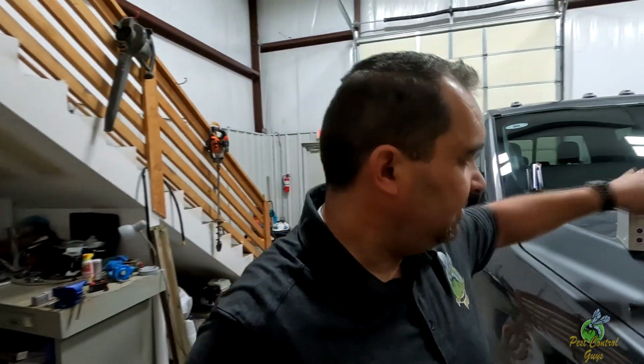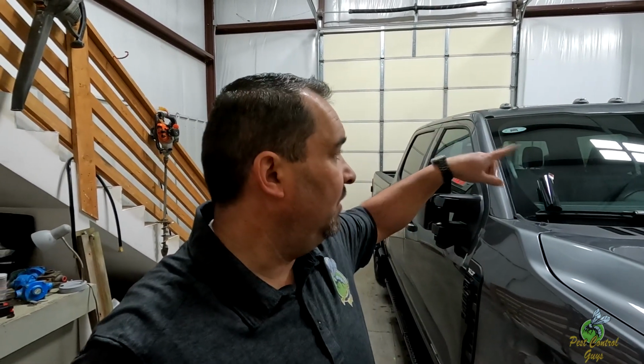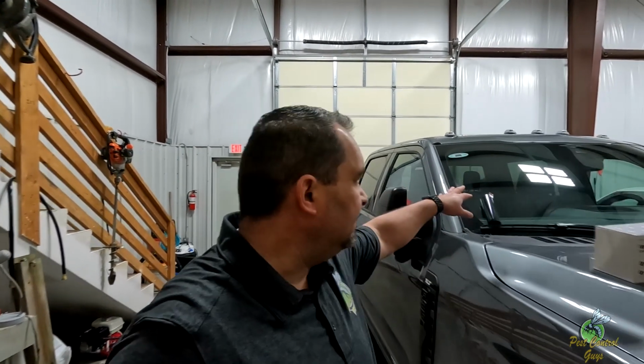Because what happens is the light from the screen on these, there's a little digital screen. The light from that screen will shine on that sensor, and then your mirror won't know that it's not dark out, and it won't dim your mirror for you. So that's annoying. I did that on a couple trucks. So I should move those.